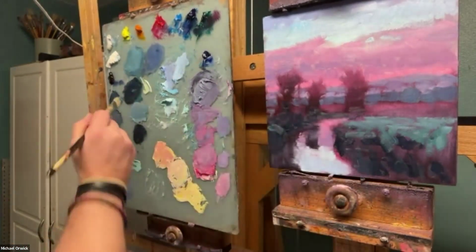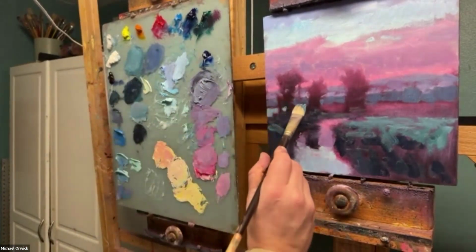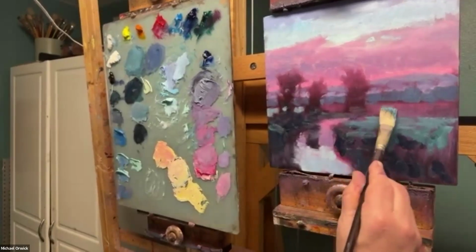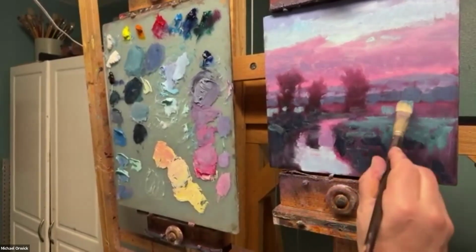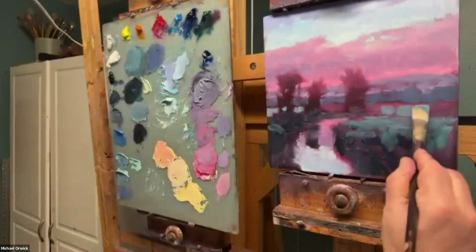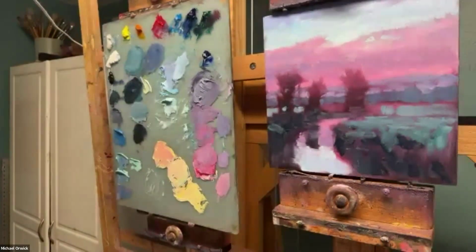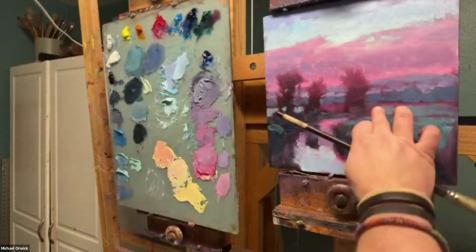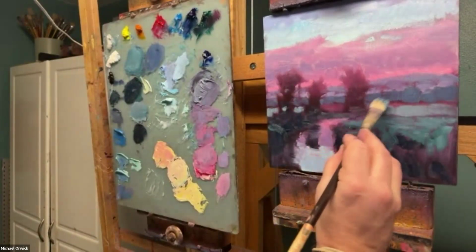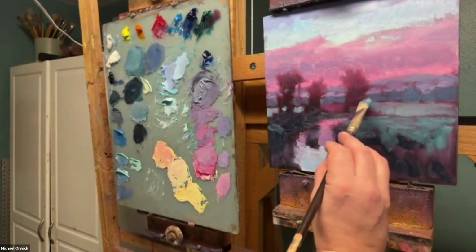How wet is your underpainting? I'm sorry, what? How wet is your underpainting? I bet you, well, let's just see what happens. If I put a brush stroke down, it sits on top. If I dab it a couple times, not bad. It dried pretty fast. It starts to come up a little bit, but no, it's pretty darn dry. That's neat. So yeah, I was telling you that surface I had on there is pretty thirsty.